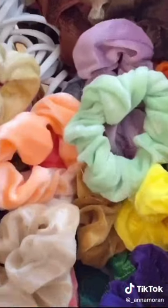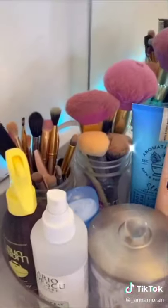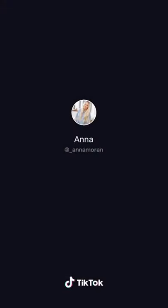60 scrunchies for only $8. I promise you'll never run out of scrunchies now. My two favorite things for organizing my beauty products are both these little spinny things. I don't even know the technical name. What am I saying? But yeah, they're really cute.